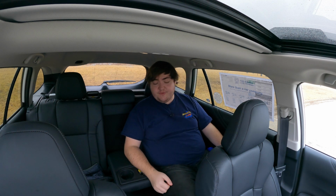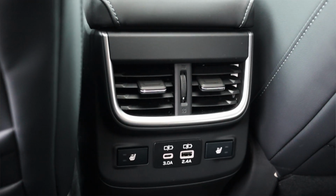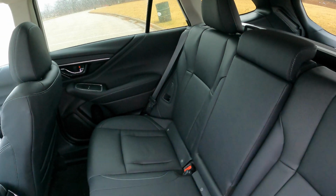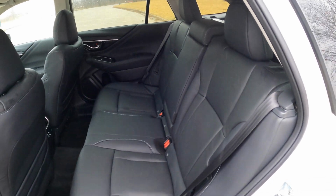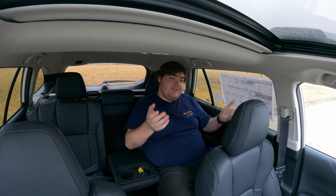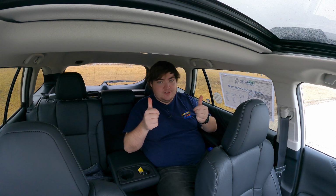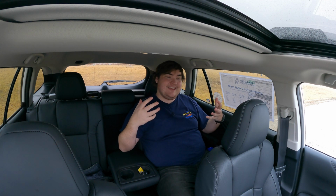I do have cup holders that fold down. I also have rear heated seats, 2 vents, and 2 USB chargers. I mean, overall, in terms of a vehicle of this size and caliber, this is a great back seat. I'm fitting totally fine. I'm 5'11", I'm not a small guy. So, if that should tell you anything, it should be 2 thumbs up. I also do not get a third row. The Outback is not offered with a third row, which I prefer because I think this would be way too tight for a third row.